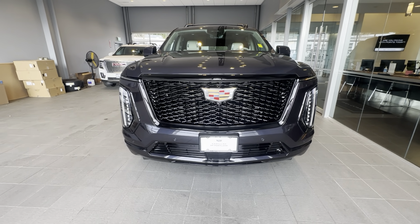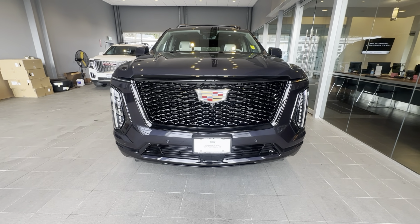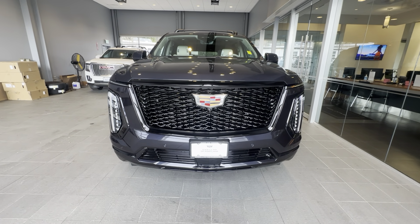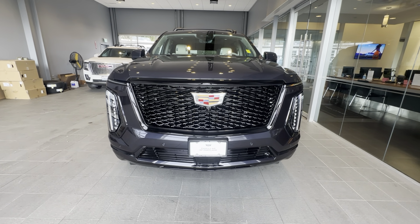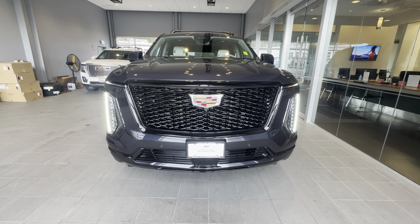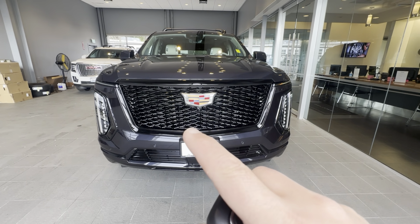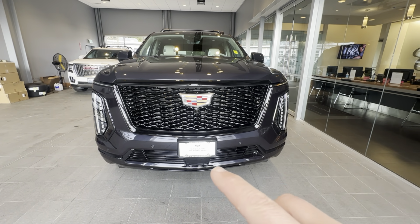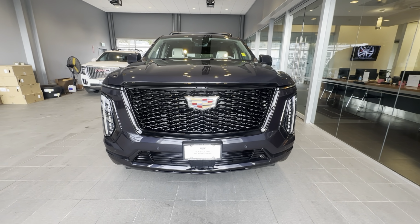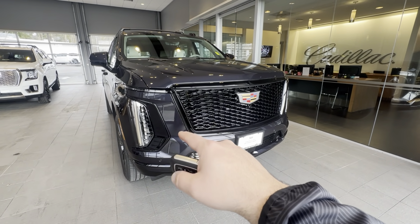Okay, so this is the 2025 Cadillac Escalade. This is a Sport Platinum trim. And basically the difference between this and a premium luxury is the trim pieces on the exterior. The Sport Platinums do not have any chrome. So the trim here, the trim down here and down there, on the Sport Platinums, it's black, or the Sports. And then on the premium luxury trim, these pieces are all chrome.